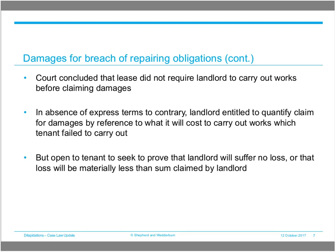So what do we take from this case? Well, I think the generally understood position prevails. In the absence of express terms to the contrary, a landlord is entitled to quantify its claim for damages by reference to what it will cost to carry out the works which the tenant had failed to carry out, and it's not necessary to have carried out those works before making the claim, but it is open to a tenant to seek to prove that the landlord will suffer no loss, or that the loss will be materially less than the sum claimed by the landlord. And it's a common line of defence by a tenant in circumstances where works haven't been carried out and the landlord's intention is perhaps not clear.